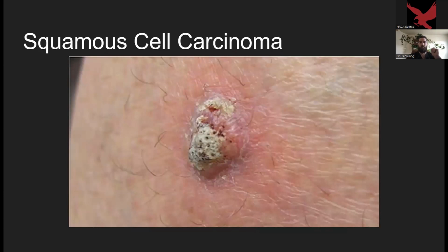This is an example of a squamous cell carcinoma. I recognize this photo is not that different to the lay person when it comes to this versus a couple slides ago when I showed you those sun spots. So again, if something gets bigger, it's painful or tender, it bleeds, it's something you should definitely get checked.